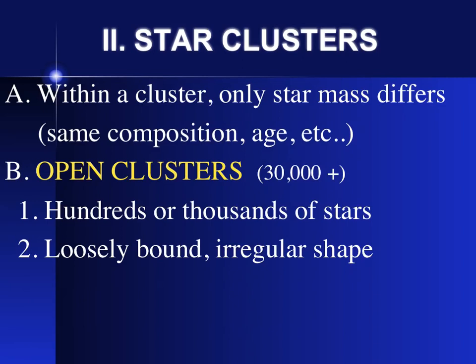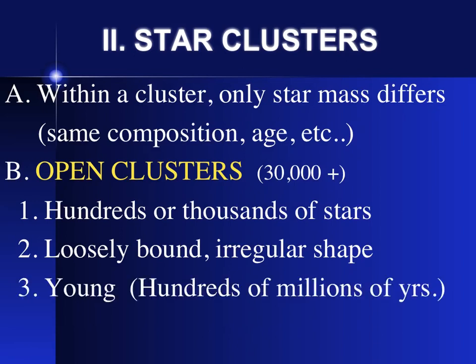And because of that, because they aren't as tightly bound, they also don't hang together as long. They're going to separate after a fairly short time. So all open clusters are young. That's something they have in common. They can't stick together for that long, and so they might be 100 million years old, let's say, which again, in galactic terms, is young.